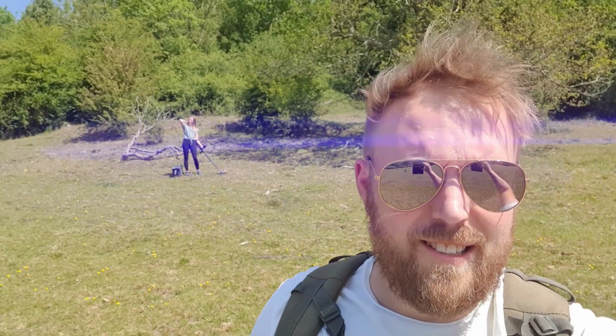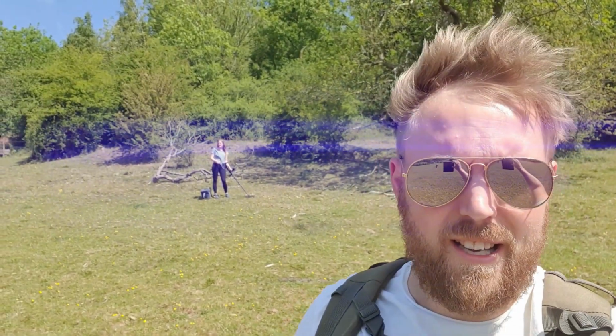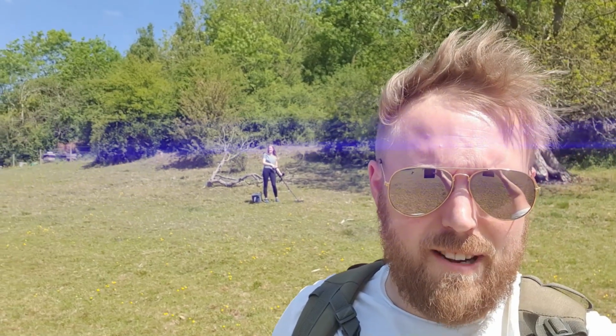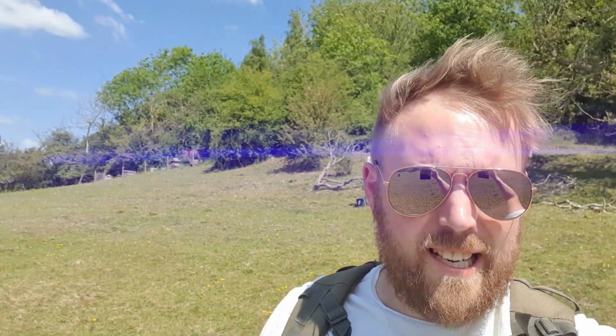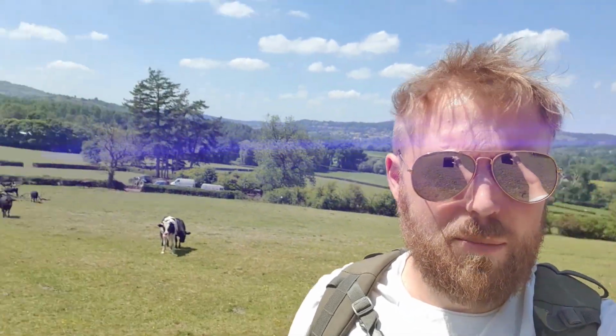Afternoon. Saturday, it's about 2 o'clock. This is the new permission that I was talking about in the last video. Been to see the landowners, took us around. Got loads of land, it's about 80 acres. It looks brilliant. Nice short pasture.